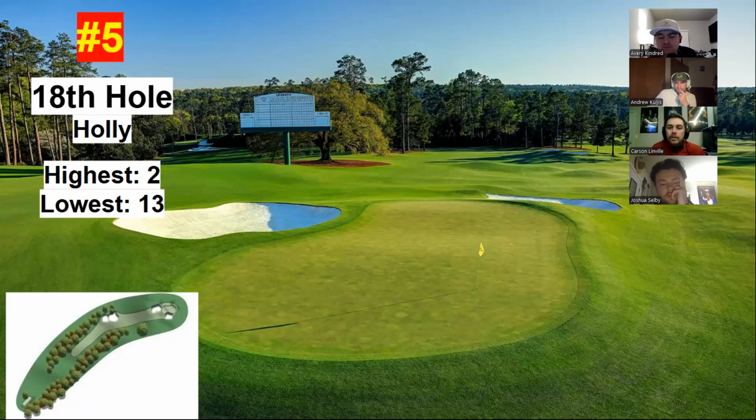You can birdie the last to win, but I kind of wish that there was more trouble around this green. This whole right side that we're looking at, I feel like you never see anybody hit it there. There's that runoff, but people always default big left of the green, close here. I don't know.